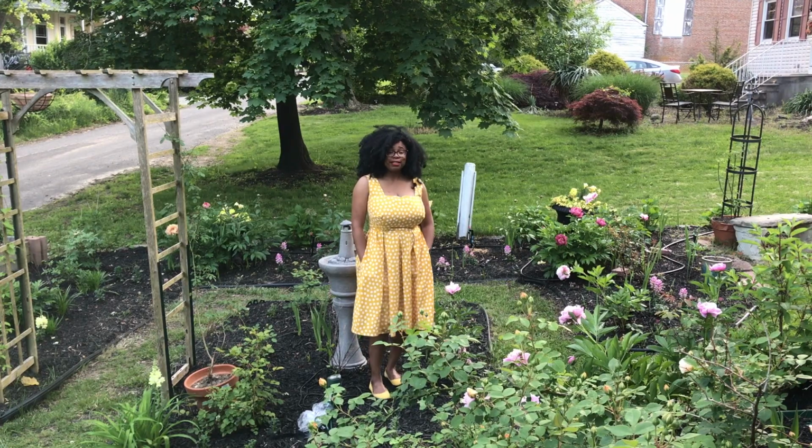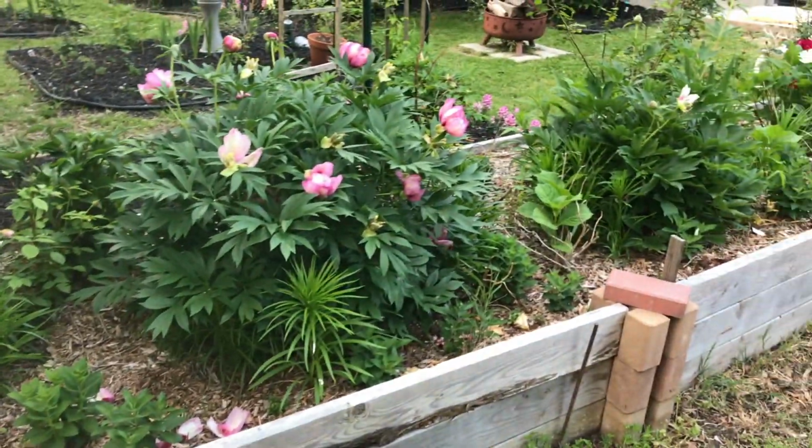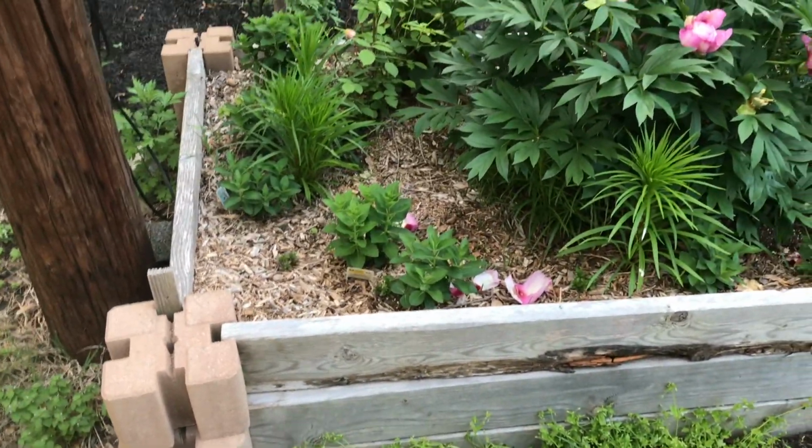So today I'm going to be taking you on a tour through my garden. Okay guys, so we're standing at the front hedge. This is the first bed that I did, and this is what I put in 2016. I used the planter blocks, and the wood came from Home Depot.